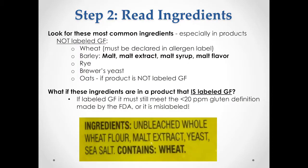Farro salad, soup with ancient grains. That's when you're going to really need to know what grains actually mean wheat. Like I said, barley, you need to look for malt extract, malt syrup, and malt flavor. Then we have rye, just rye. Brewer's yeast. Brewer's yeast is a product of fermenting beer, so it does have residue of barley in it. I don't see brewer's yeast in a lot of products.